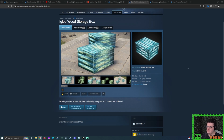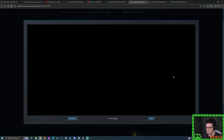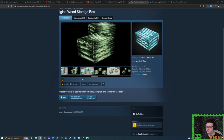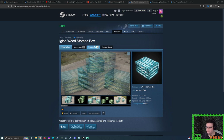Right, what do we have here? It's the Igloo wood box. Is that made of ice cubes? Kind of looks a bit triangular, which is a bit strange. It's like a disco sequence. Well, you could imagine there's probably some very small Eskimos currently hiding in there. Yeah, glows in the dark quite nicely, it seems. I'm pretty sure that's supposed to imply it's glow in the dark.